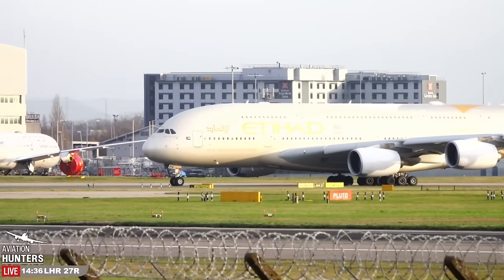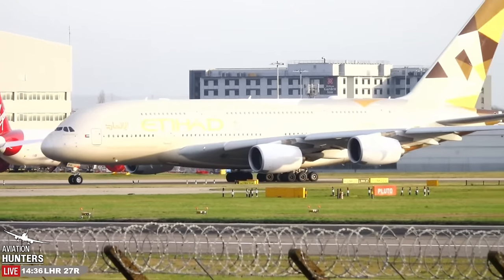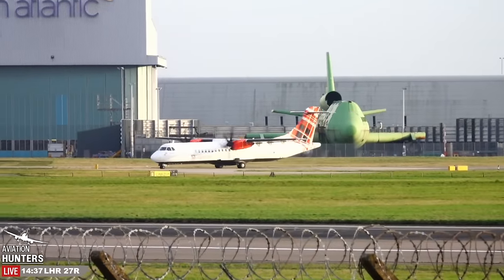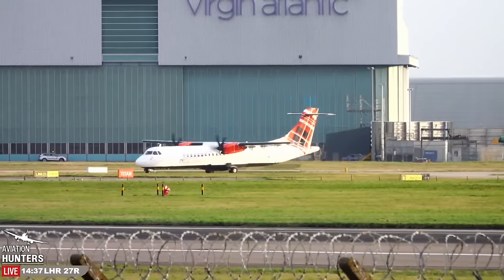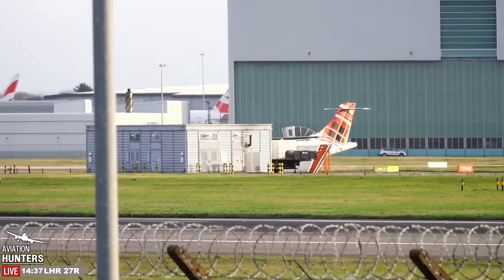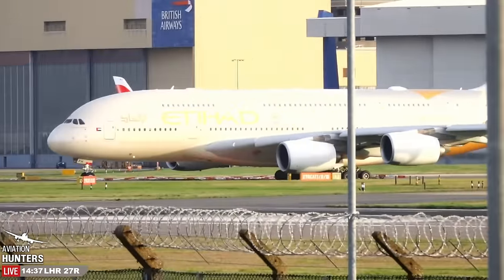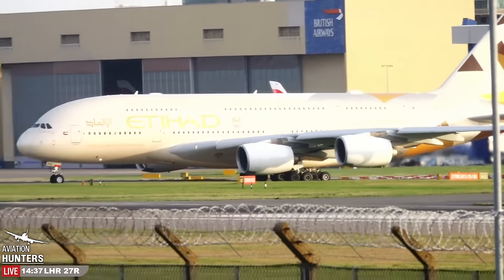Golden A380. Look at that. Now you've got that A380 and you've got this aircraft here. It looks like an RC plane, doesn't it? It's the ATR-72 of Loganair. I've got no idea where that's heading to. In fact, no, it's on the radar. There it is. LM676 heading to the Isle of Man. So we'll wait and see if we get both to line up on the runway next to each other.